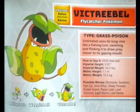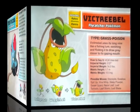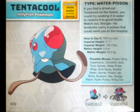Victreebel, the flycatcher Pokemon, a grass and poison type. Victreebel uses its long vine like a fishing lure, swishing and flicking it to draw prey closer to its gaping mouth. Tentacool, the jellyfish Pokemon, a water and poison type.